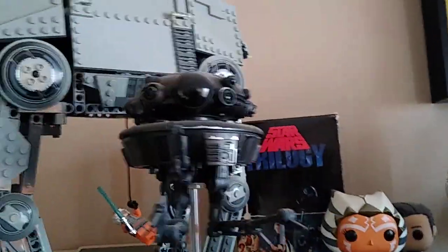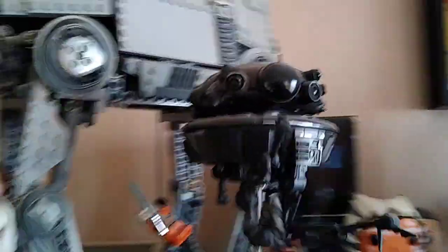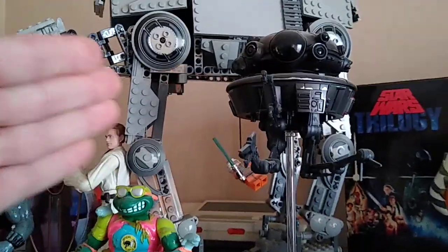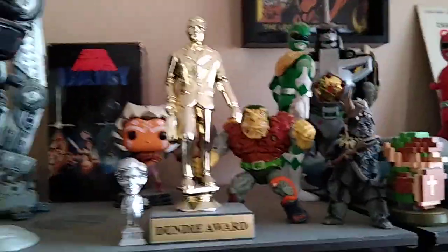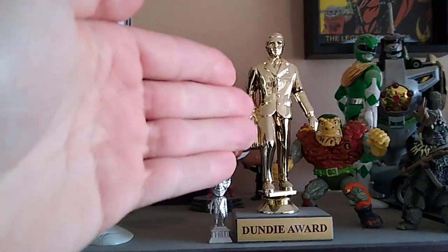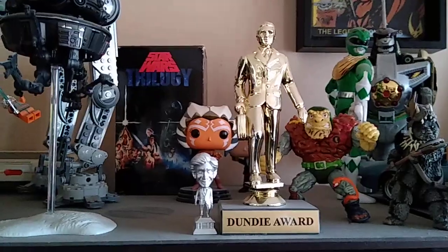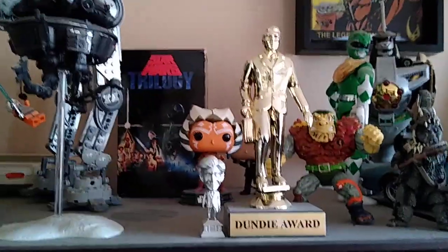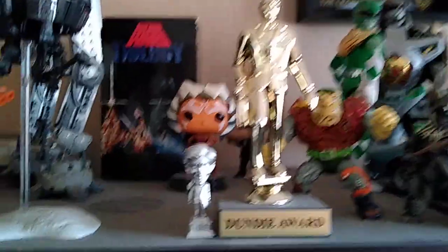And we got the Imperial Probe Droid Black Series Deluxe figure. I think that looks so good next to the Lego AT-AT Walker. An actual Dundee Award. That's actually from Kevin. It was a Christmas present, I think from a year or two ago. He knows how much I love The Office, and he surprised me with that, and I love it.